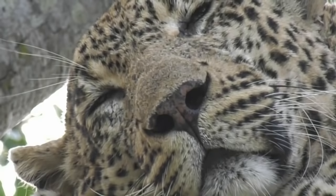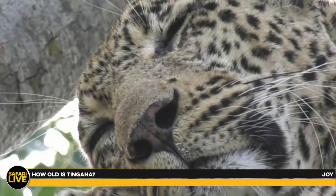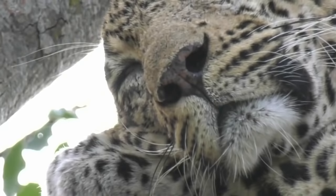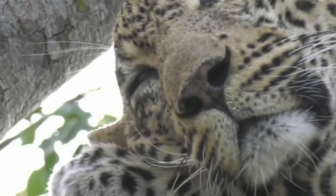So Joy, you're wondering about how old Tingana is. He is now approaching 12 years old, well, around 12. For a male leopard, 12 is generally around the age that they start declining in terms of their condition. So he's a well-aged male, and he's getting into that time where he could potentially start to lose condition. So it's not unexpected for him to start declining a little bit, but he's just done it so fast that that's what makes it very concerning.